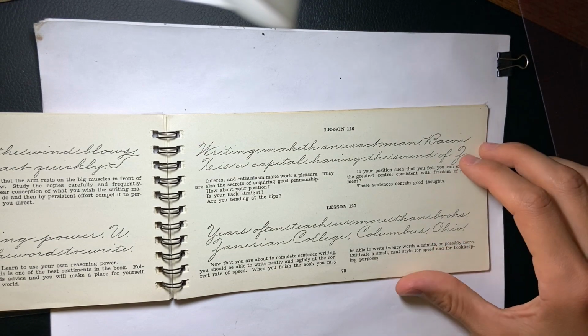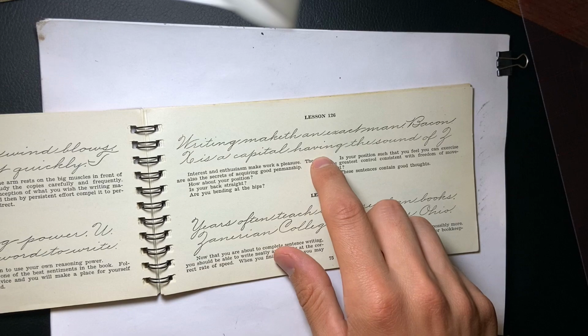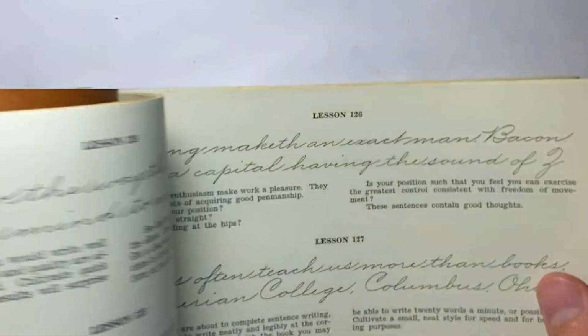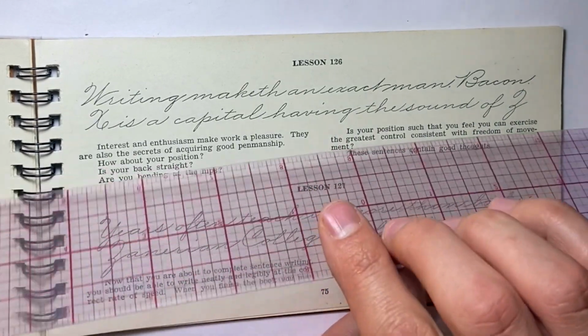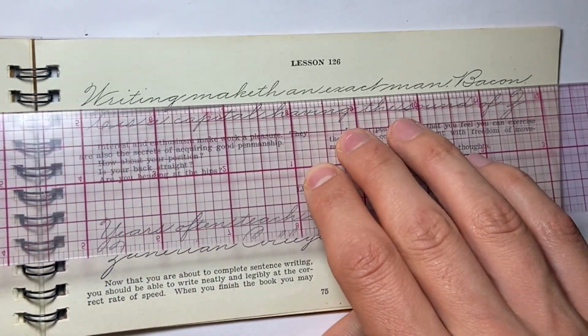And here I have a copybook from Zahner's copybook. This is Manual 96. And if we just look at one of the lines here, you can see this is a really great business hand. It's a very high-level business hand. Very few people can write like this today.